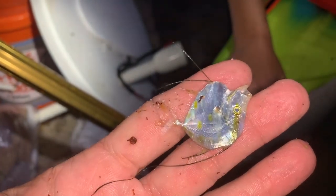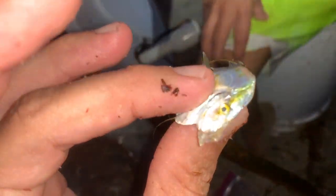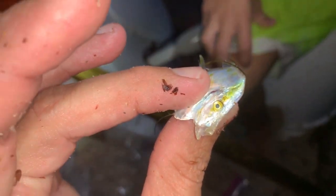That is wild. Caught him in the cast net with the pilchards. Unbelievable. This is good eating. Go ahead, try them. Well, you see how thin he is. They're moonfish chips. That is one thin little fish. He was in with our pilchards, and I didn't realize he was in there. Otherwise, I'd have let him go.